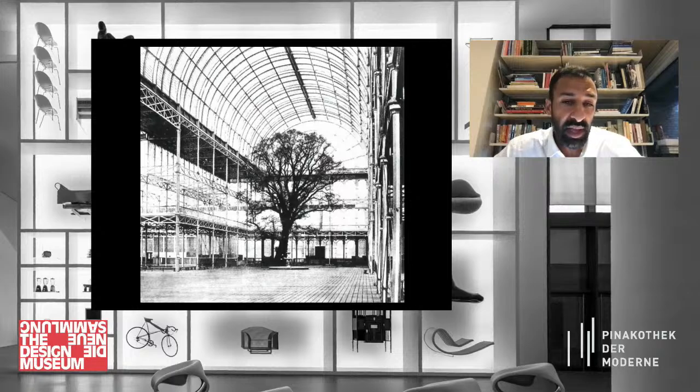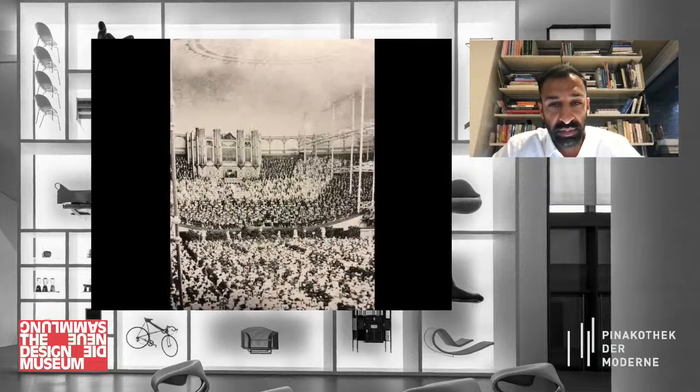But if you think about every glass and steel building you see everywhere in the world, it is this building in 1851 was a blueprint for that. We would be in a very, very different place in our cities if this building hadn't been designed and hadn't been conceived of for the great exhibition. So my kind of thought is that this building itself is the exhibition itself.